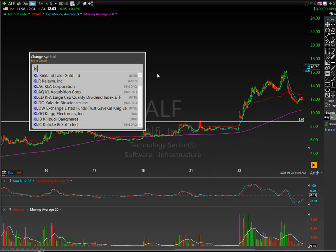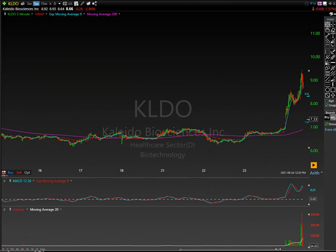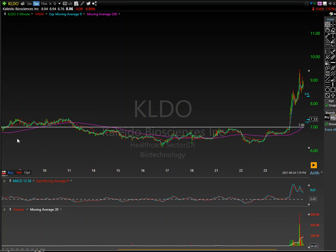Midweek we had KLDO. This was a bio stock, and this did okay as well. Again, much like ALF, there had been some resistance that was keeping price action sort of below that level. And again, looking for those key levels around $7. You've got price action moving sideways, breaks down, find some resistance here, some resistance right through here, pseudo resistance right through here, and then what happens? Boom, the next day price action gaps.